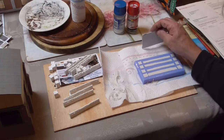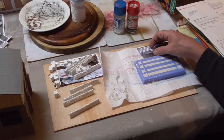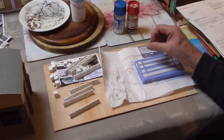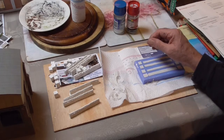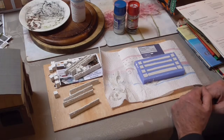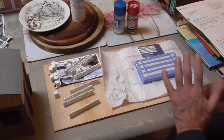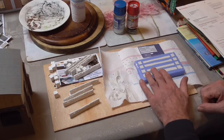So you mix your water with a little drop of rinse aid into your plaster powder. Mix it around, not too violently, otherwise you get air bubbles in it, obviously. Pour it in gently, and that's it really. Just wait for an hour or so.